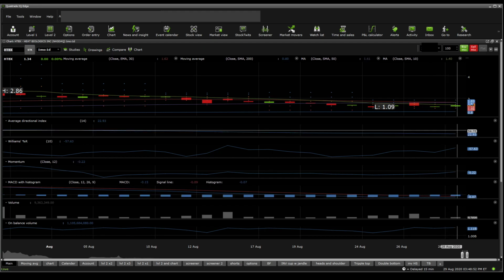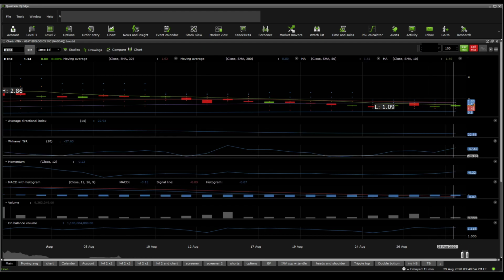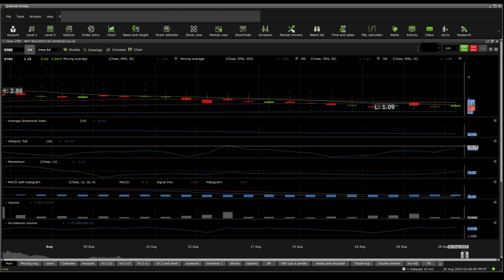On the ADX, it shows that there is a possibility of a trend forming. William %R puts it as neutral, although it's getting a little bit towards the overbought side of the stock. Momentum seems to be gaining and curving back up, and that is positive news.